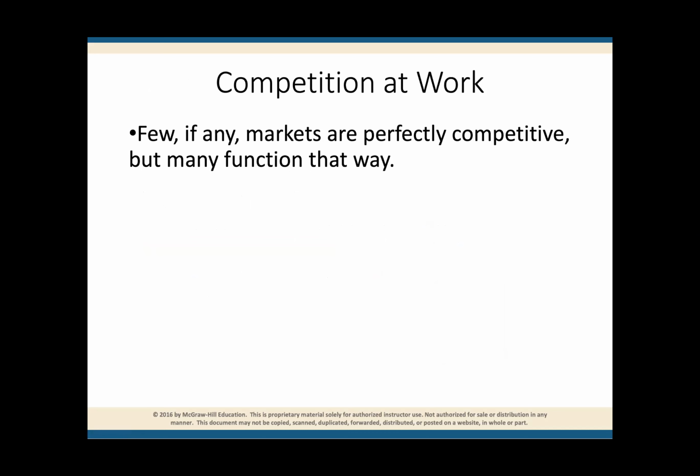in reality, there are very few markets that are perfectly competitive. There are some that are very close to perfectly competitive, but they are not perfectly competitive. The best example that I can give you is the one that we have been discussing, agricultural producers. In other words, they are very close to this. They are not 100% perfectly competitive, but they are very close to this.